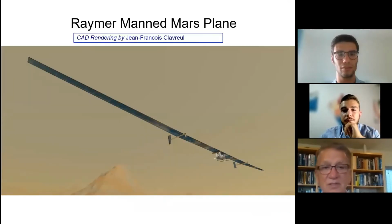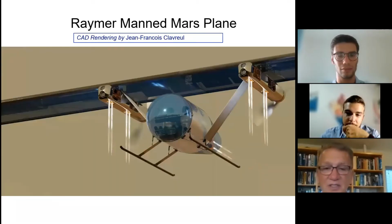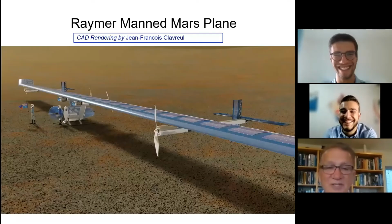So is that the last? Yeah, so here's some more renderings of this thing coming into land. These are better than the ones that I did. And I think it looks really cool. Yeah, here comes Bob coming back from his exploration. And when it lands, then you hop out.